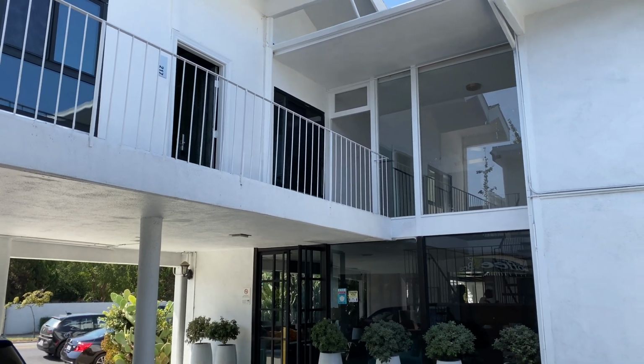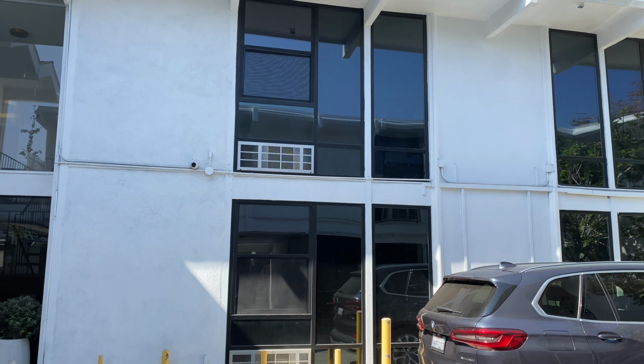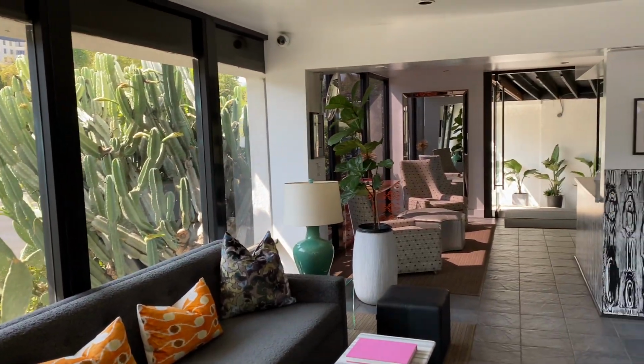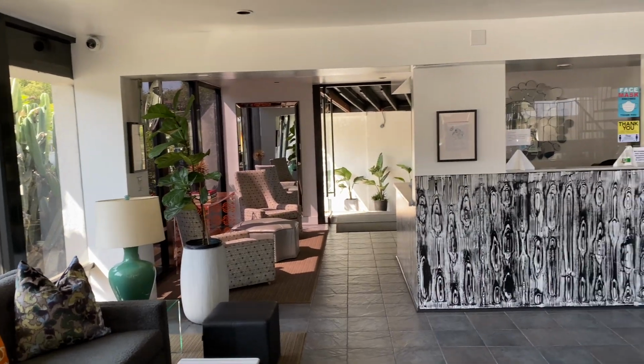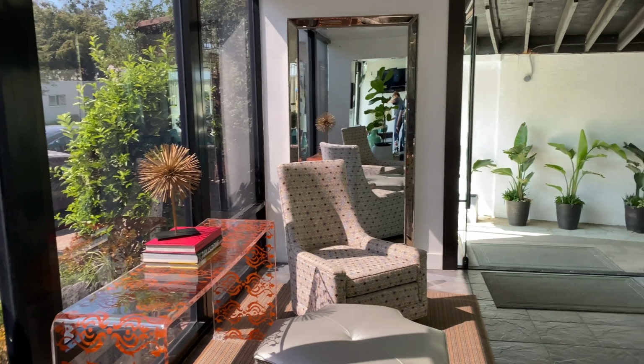The hotel itself has recently been refurbished. Considering its location, it was pretty good value too. When you enter into the lobby, you can see that it's got a great boutique style. And all the staff we met were friendly and very helpful.